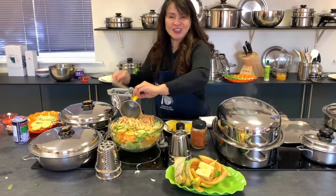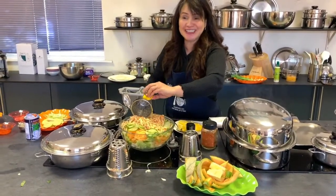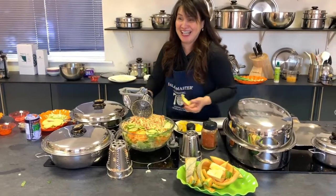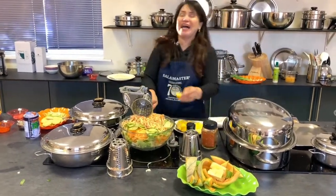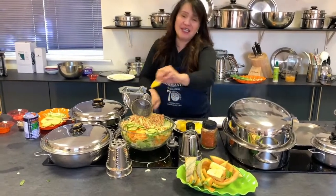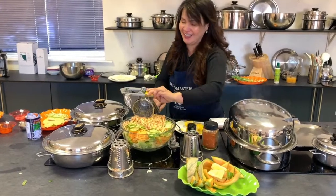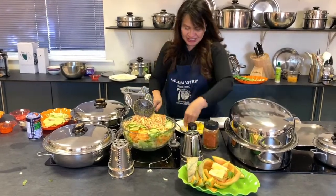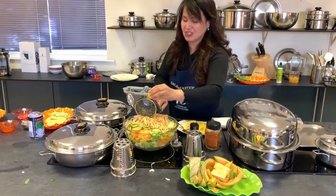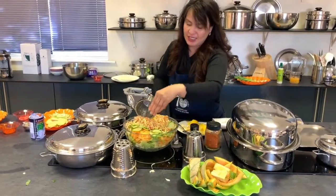So who would like to have a Saladmaster machine? And for those who are not using Saladmaster, bring out your Saladmaster from the cupboard. Your Saladmaster machine is saying to you, please release me, let me go. Because you need to use your Saladmaster machine. It's so easy to use. Okay, it's your health chef in the kitchen.